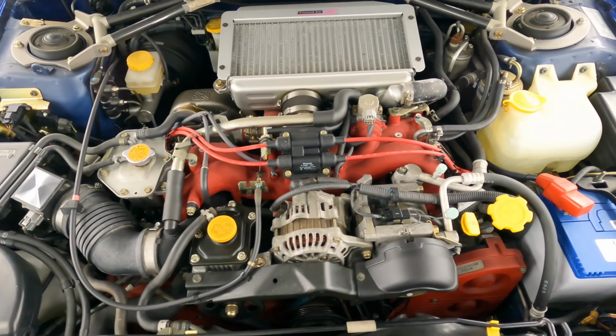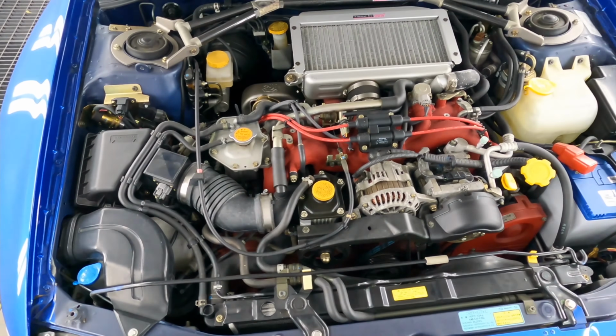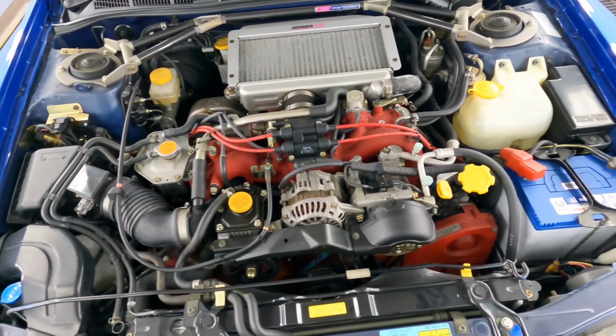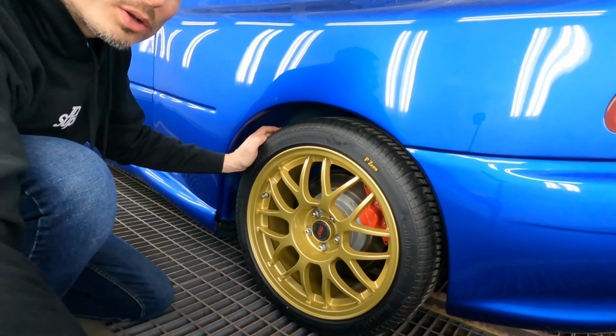This car has an EJ20, a 2-liter from the factory. This is the only 22B to come with this engine. This car was built again in the middle of 1997, before the EJ22 was created. Something kind of cool, but also very dangerous.